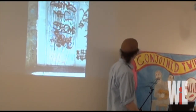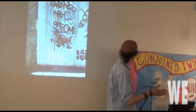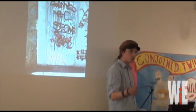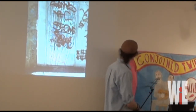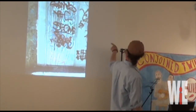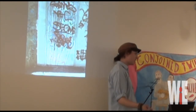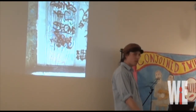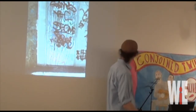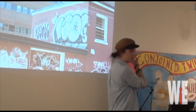And these are hand styles. Hand styles are similar to tags, or they're both interchangeable. These are done with markers, and they're done quickly on doors around town. You'll see those all over the place. And see, there's Semi and there's C1, and both of them signed, both of them are under RC. So RC is another group. The Telegram did an article about a month ago about graffiti, and they talked with these guys, Semi and C1.